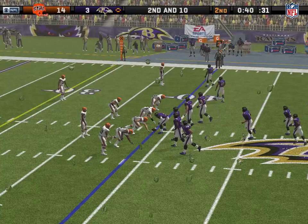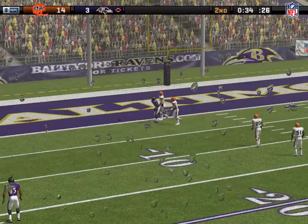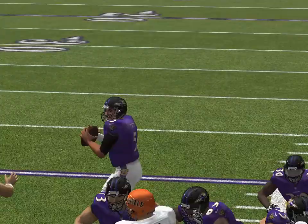So we're going to take it. Let's go. The Bengals with a four-man front. Pressure coming. Steps up. Going long. And he lost it. The intended receiver. He put on the ball play exactly where you want to put it.